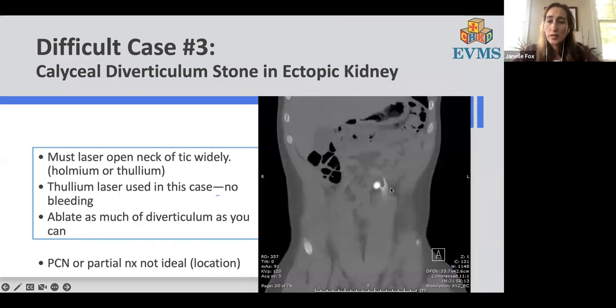So one of the ways that you can open up the neck of a calyceal diverticulum is with a holmium laser. Holmium lasers have a little bit deeper depth of penetration when you're incising soft tissue, so you will get more bleeding. With the thulium laser, it's a whole lot more superficial. So you actually get a little bit less bleeding.